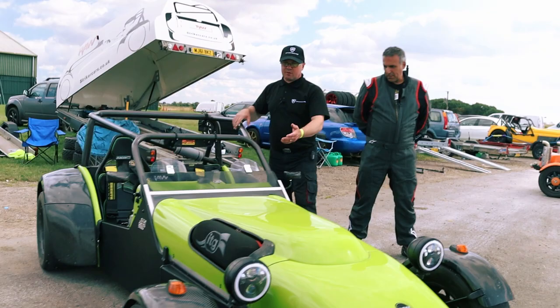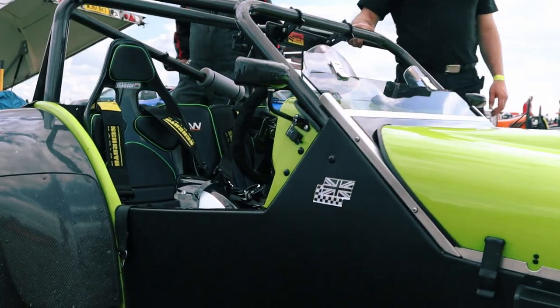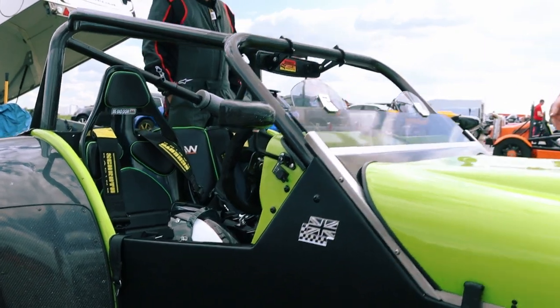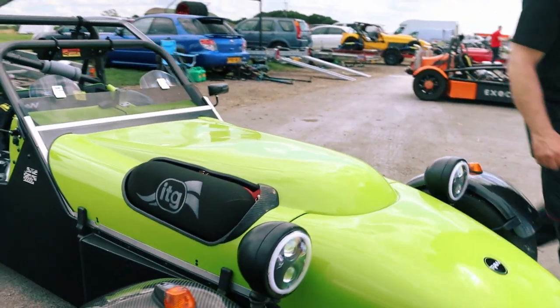Yeah, this is a classic. You can tell by this panel here. The aero is a one-piece scuttle, so it's all inboard suspension. Should we pop the hood and have a look? Yeah, let's pop the hood. Let's see what she's got under here.